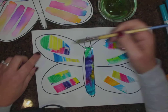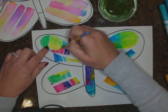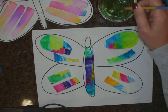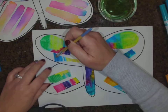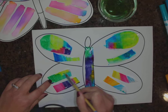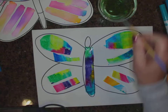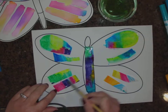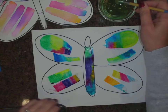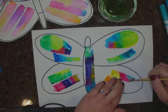All right, now see, I have a lot of white left over on this. My water is dirty, so you might wanna get some clean water to make this happen. But you wanna go ahead and just get as much water on there as possible and really get those colors bleeding, okay? Get it super, super wet. And then you can just let it sit for a minute or two.